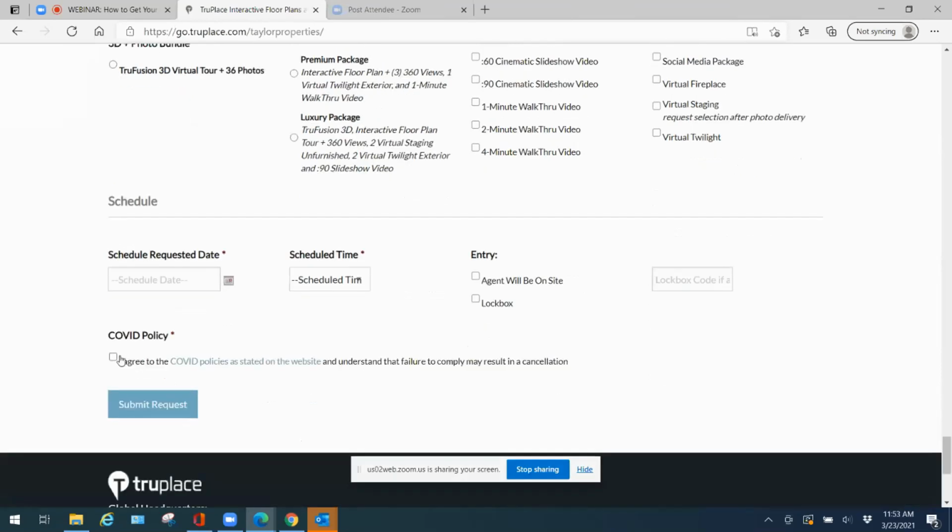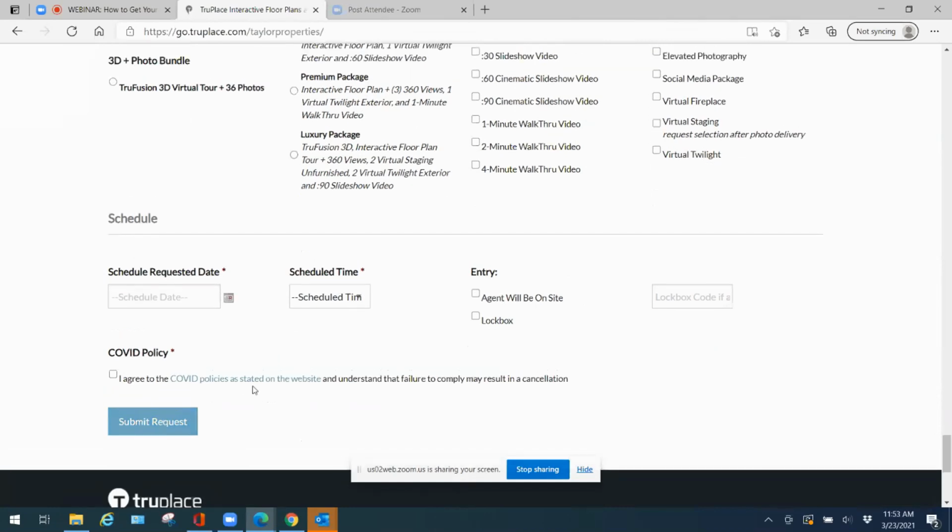And then we do have our COVID policies in place, so we need you to review those and adhere to them. It just simply states that we won't have a bunch of people at the house when the photographer shows up for the photo shoot. And submit your request, and then you'll get it next business day.